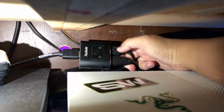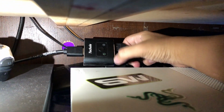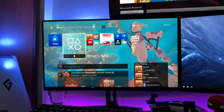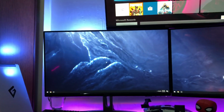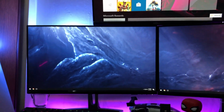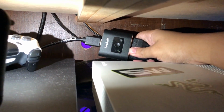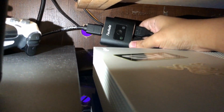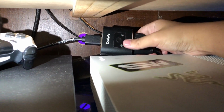Basically this HDMI goes to my monitor right here, and the inputs are from PC. This one is from PC and it's from the PS4. So basically if I tap this, the monitor will change and it will be turned into a PS4 all of a sudden. It is really cool, right? And if you tap it again, it will change and it's gonna be back on PC. It's really cool. It's $10 and it's really worth it if you have one monitor or two, depending on your situation. This might really be helpful.